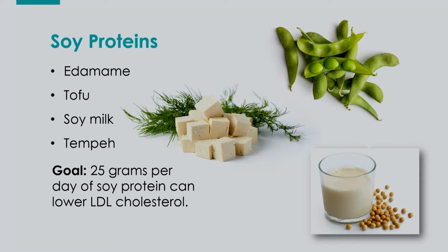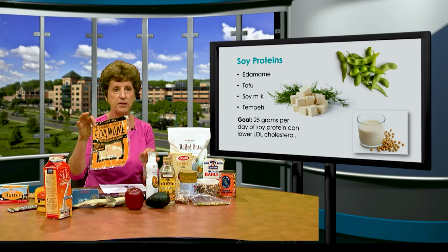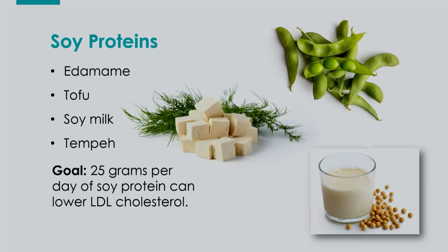Soy proteins are beautifully heart healthy. They are able to lower your LDL cholesterol. So think about using the edamame, which is the green soybean. This is different than the brown or greenish brown dried soybean that you often think about. This largely resembles a small lima bean.